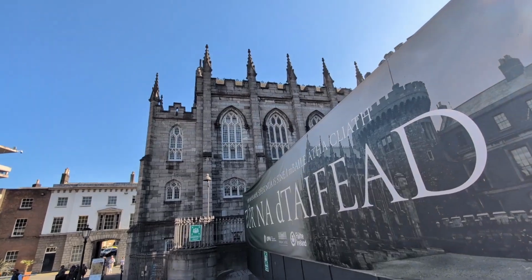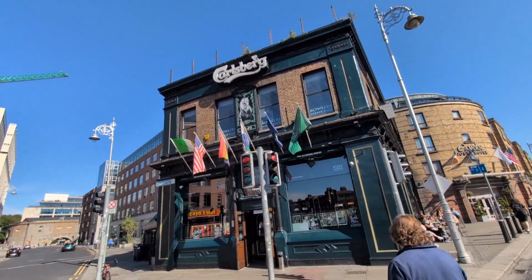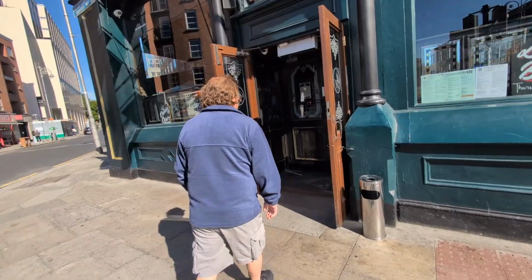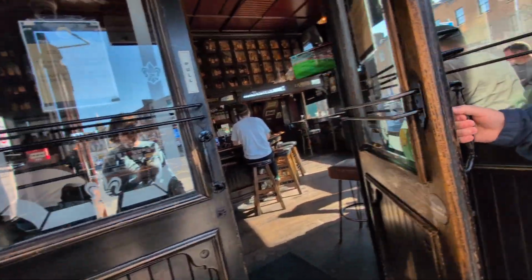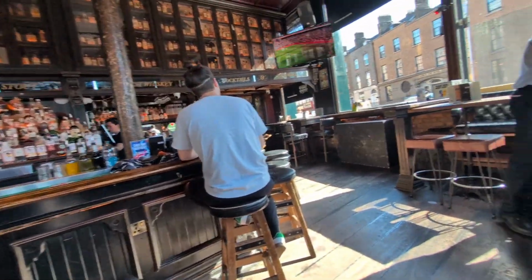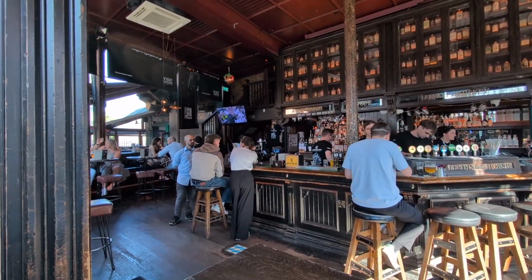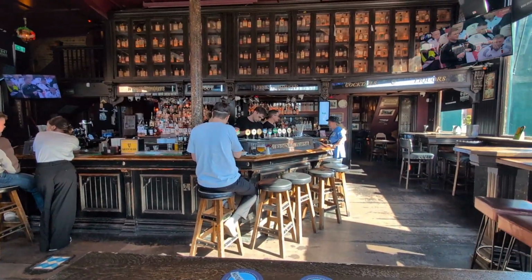Love the architecture. We're going to get some dinner at this place called the Bleeding Horse, which has been here since 1649. I think I'm gonna finally try some Irish stew. Here's what the inside of the Bleeding Horse looks like. I think there's an upstairs as well and an outdoor garden, but we're sitting here at the bar.